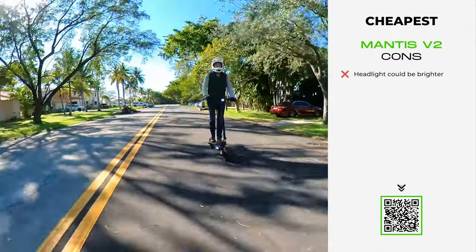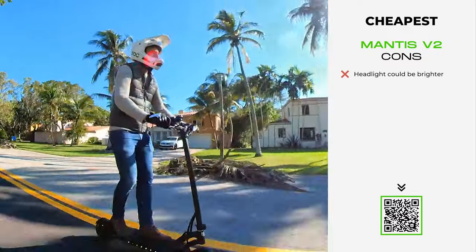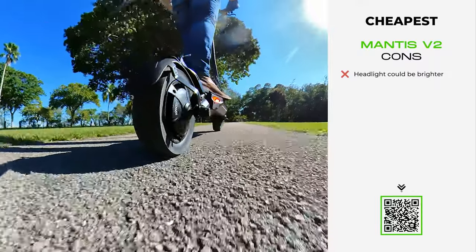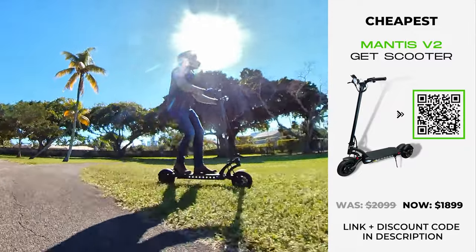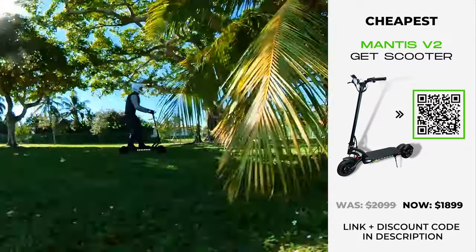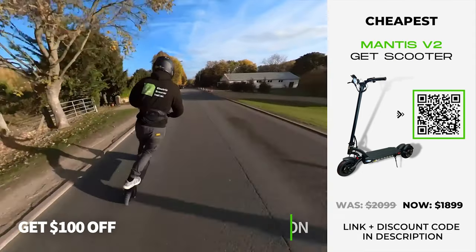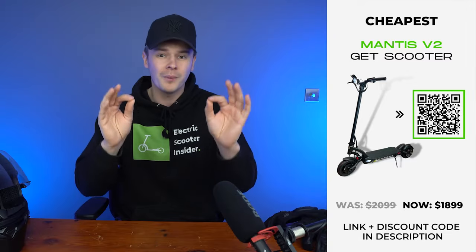The dual hydraulic disc brakes facilitate high levels of control too, ensuring that you come to a sharp and responsive stop whenever you need. Plus, the spring suspension interlinks with the juicy 10-inch pneumatic tires to absorb shocks and vibrations, making it adept on most terrain. To sum up, the Mantis V2 strikes an admirable balance between style, performance, and price. As a gateway into super fast electric scooters, it's a real upgrade from the models that came before it on this list.